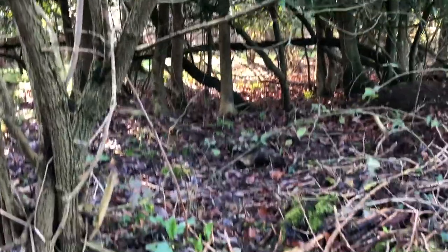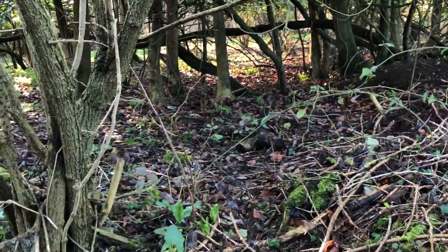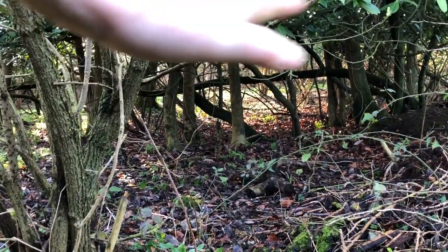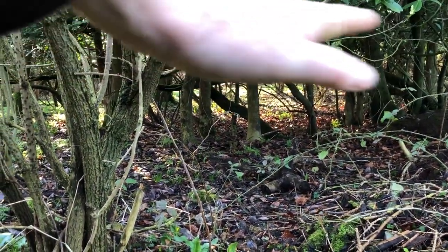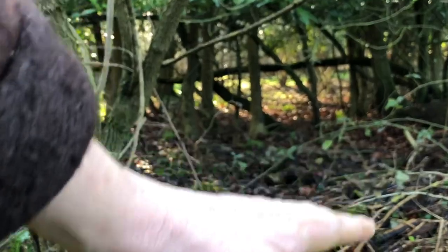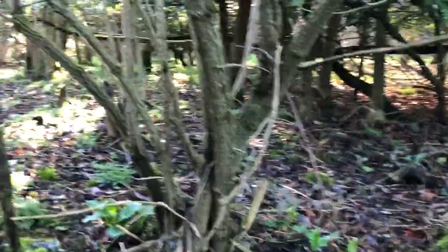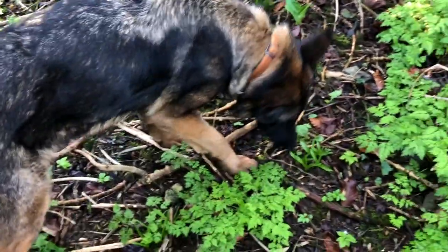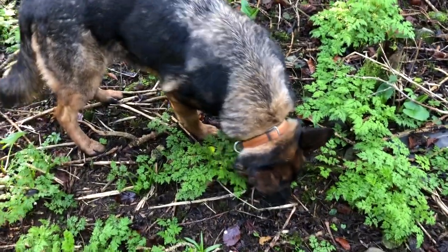But you can see the sheep have grazed all the ivy off the ground. And there's a height at which everything grows. And they graze from that downwards, and that enhances the biodiversity. If I left all the ivy here, it would eliminate the biodiversity.